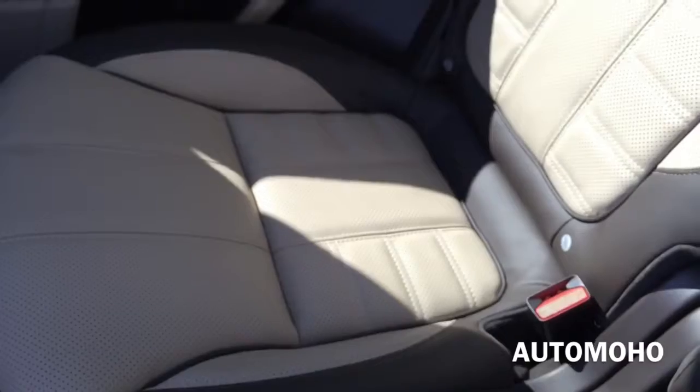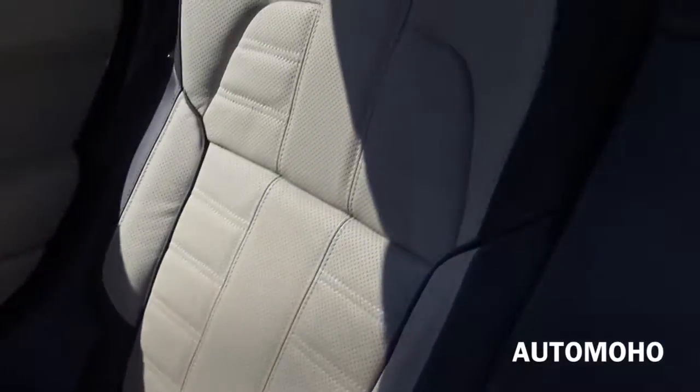More storage there. Okay, so I'm 5'8" and I still have plenty of legroom left even with the seats all the way back. And there you have the seat pocket. Now the rear seats are very comfortable. As you can see, it is very well padded and offer plenty of bolster.